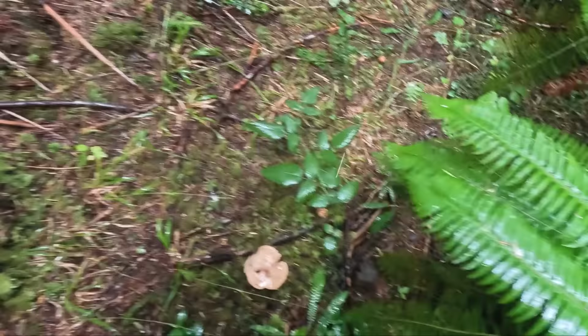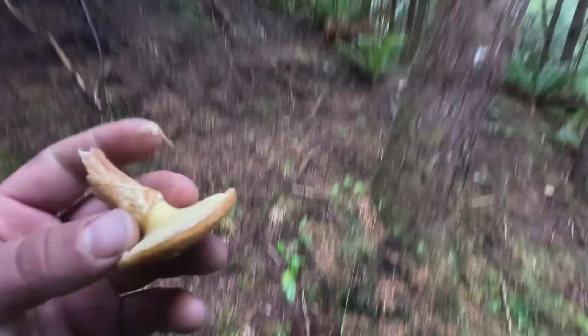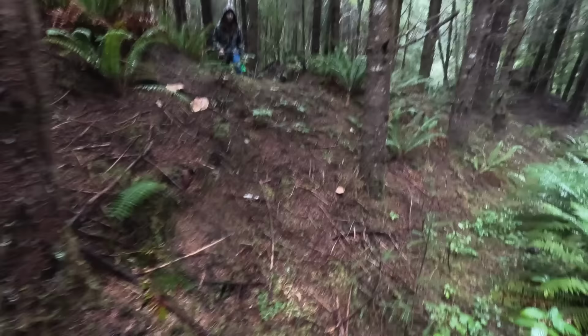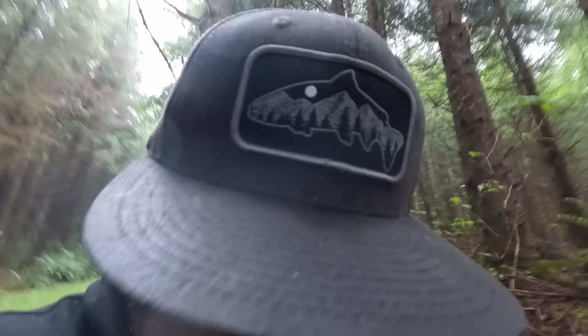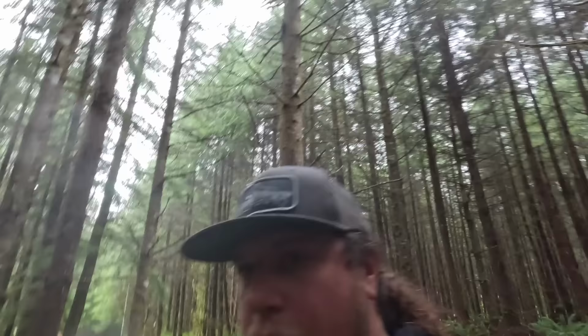Okay, lots of bleach. These are actually in pretty darn good shape. Let me see. Yeah. Well, these might be slippery jacks. I think that's what they are. These are slippery jack mushrooms. These are edible, but not really what I'm into. They don't have quite the wholesome flavor that a chanterelle or something has, so I'm gonna leave them, keep looking.